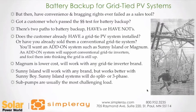Usually the sump pumps are the most challenging load that we run into on these systems. They are a bear to start. Heavy starting surge. So, up to 3/4 horsepower pumps, not a problem. 1 horsepower and larger, yeah, we can do that, but we may need to beef up the inverter pack to do it. So let's talk about it first.